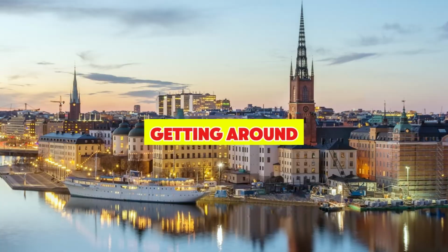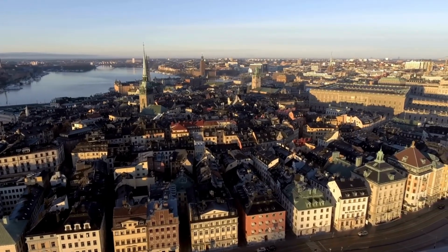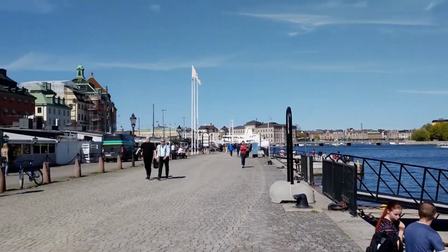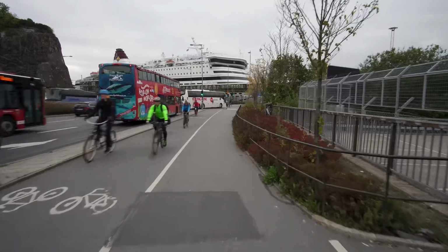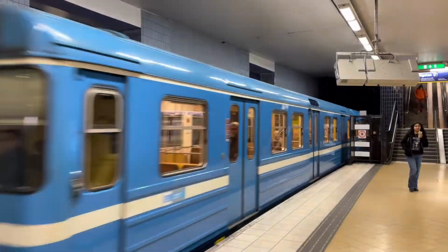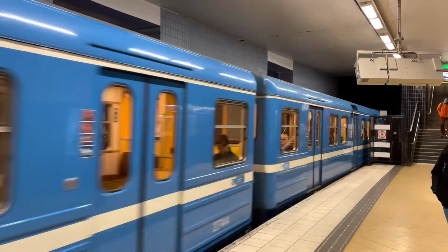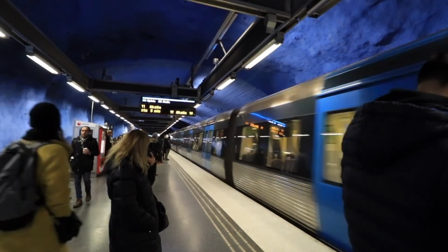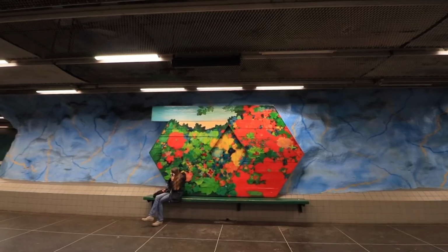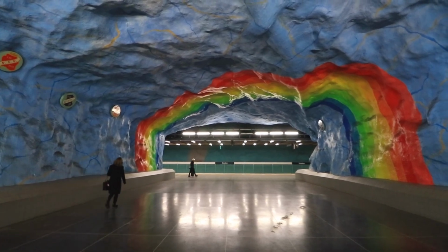Getting around. One of the best parts of visiting Stockholm is how easy it is to navigate. If you love exploring on foot, you're in luck. Many attractions are within walking distance, especially from Stadsgården, which sits close to Stockholm's core. For longer distances, Stockholm's public transportation is top-notch. The metro system, called tunnelbana, is not just efficient, but also a mini art gallery. Many stations are decorated with unique murals, making even the journey part of the adventure.